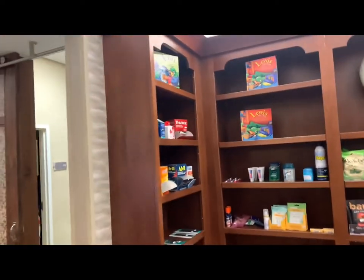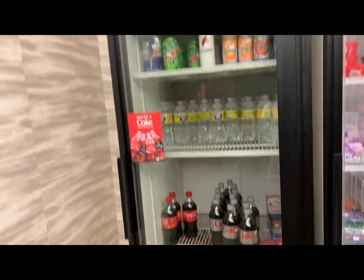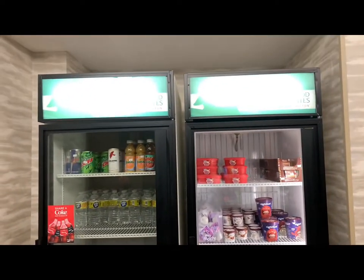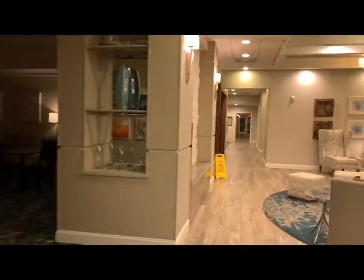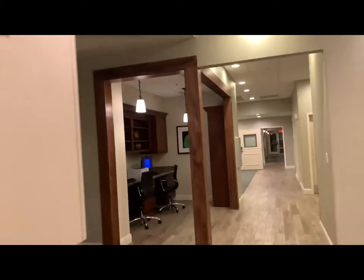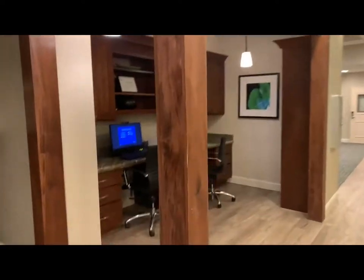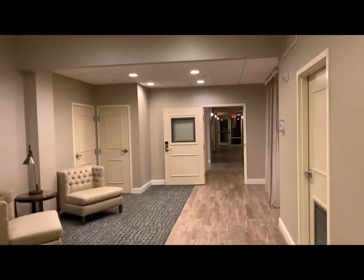Snack bar. Here's your beverages. All right, here's your office space. Fountains. Like a little library area. Restrooms. Back there's the elevator and the rooms. But before we go there, we're gonna go to the pool.